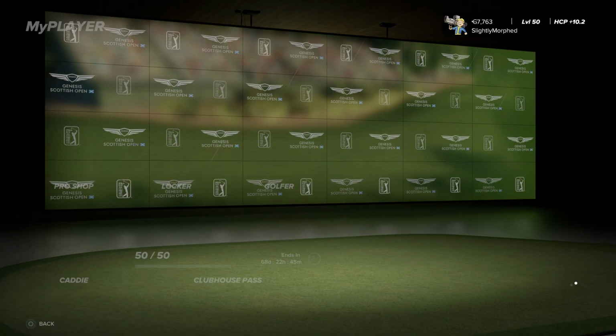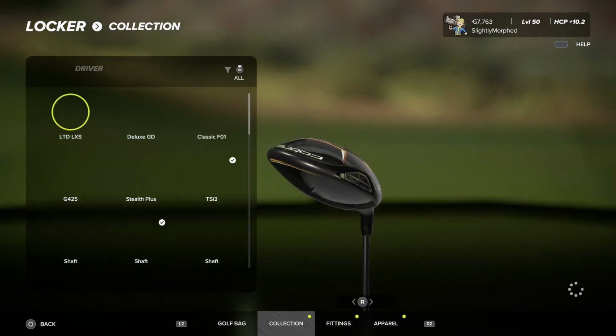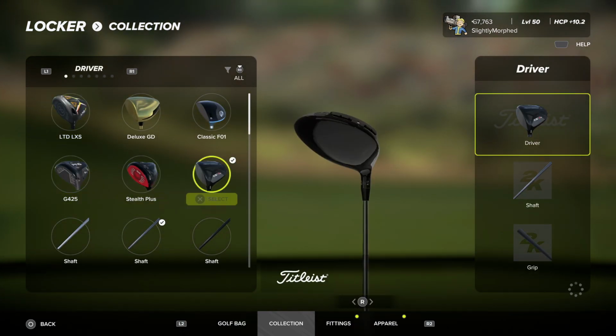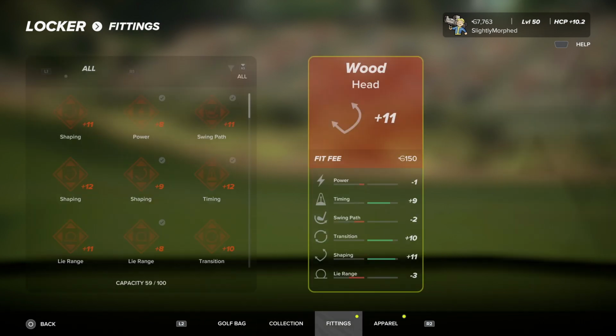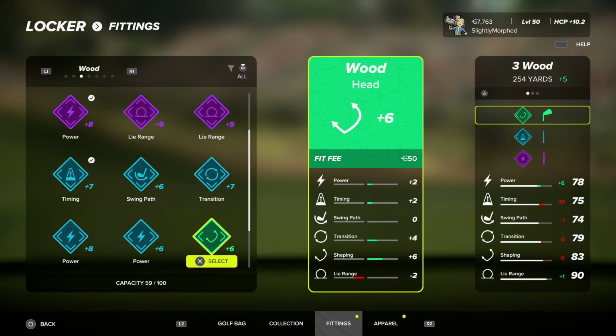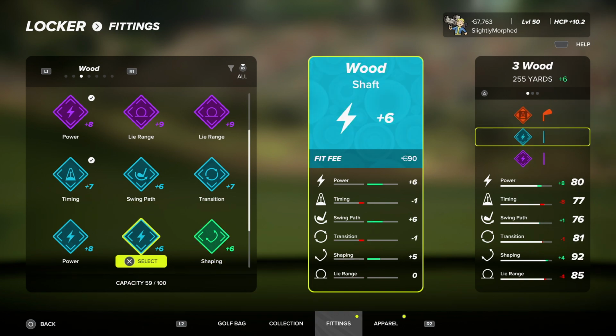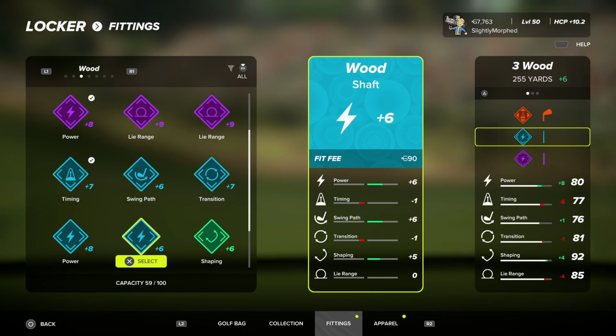Let's go check out some of the things. So we got this, the TSI 3 Titleist. Got some more fittings. Let's see what we get. We got shaping and power for the wood. I kind of do need more power for the wood, but minus 8 on the timing. I don't think I can do that. Yeah, it goes 77, 85. I can't do that.